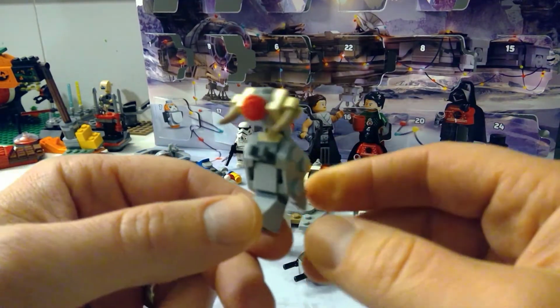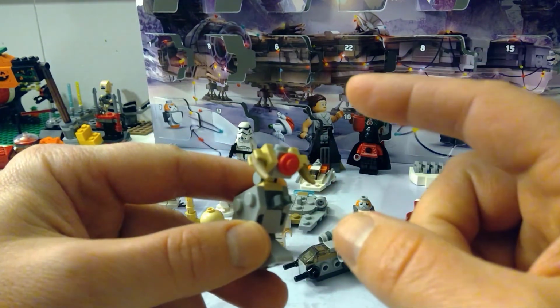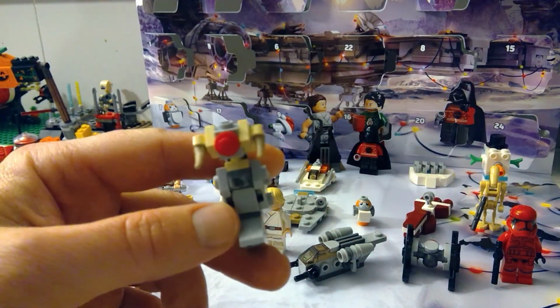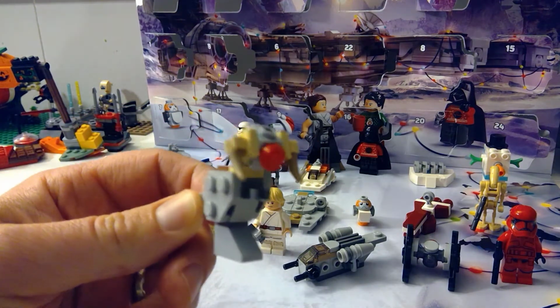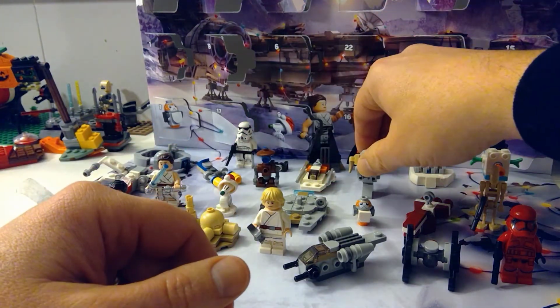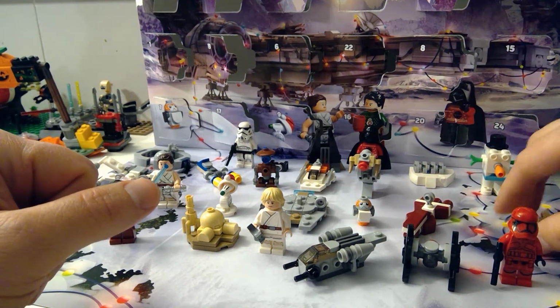I don't know what this is. I know it's a Tauntaun. I think the win on this is that it's a Rudolph Tauntaun, which is kind of cute. But other than that, it kind of looks like a chicken with little arms. I don't know. Is that really a Tauntaun? Maybe. And then this part I can appreciate.